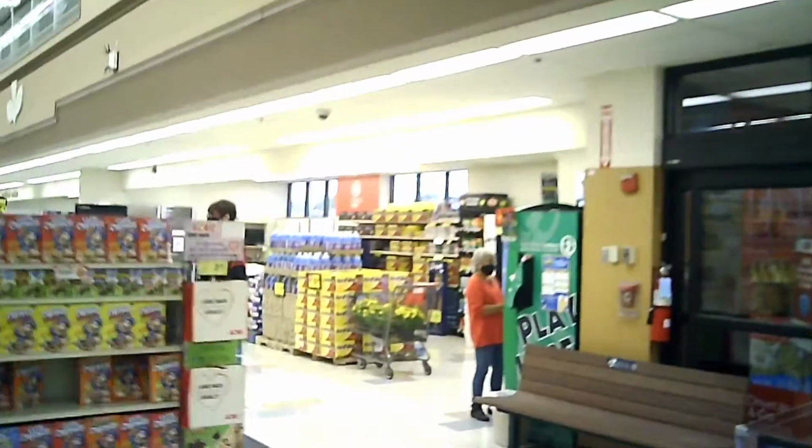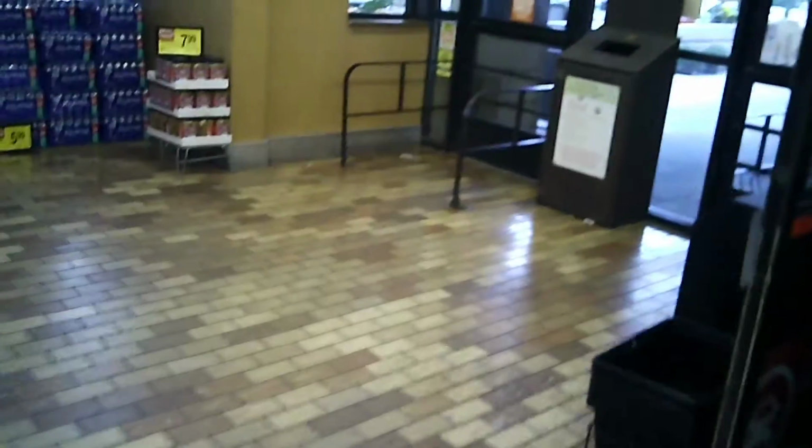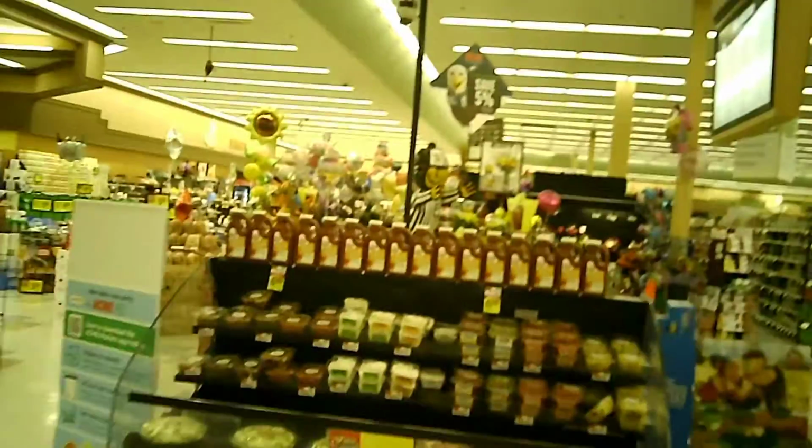You may also notice that the layout for the Washington Township or Sewell Acme is a mirror image of the Voorhees Acme. And they use the same colors here as they used at the Voorhees Acme, which is the Albertsons Marketplace decor over red, white, and blue, when I finally found a basket.